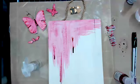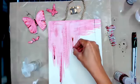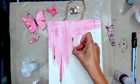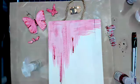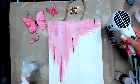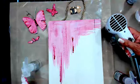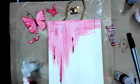Okay, and just to save a little time, I am going to take a little bit and dry some of this up. You can just use a paper towel and pick up some of the wet and still have the drippy look. Otherwise, it's going to continue to drip and we're going to sit here and dry. Let me get these. We're not going to need that till later, so that'll be good. Okay, that one will be good.